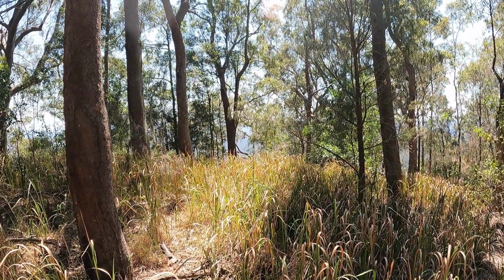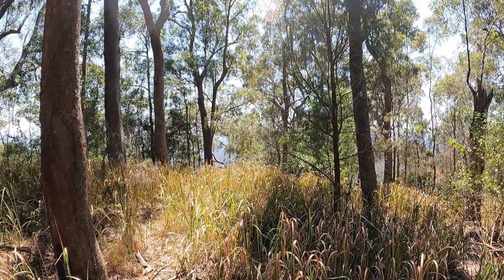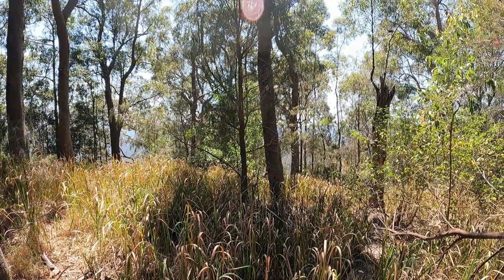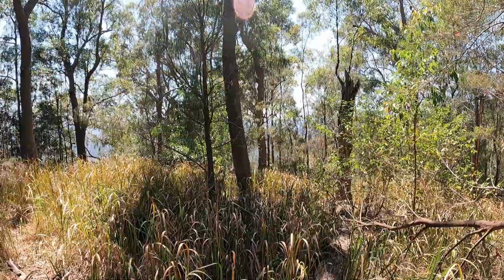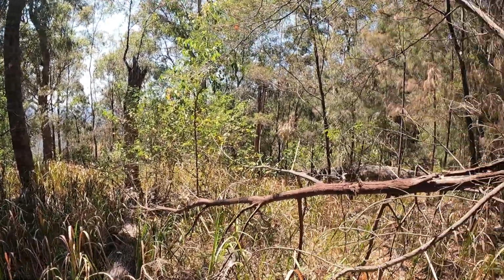Well, I'm back at the location where I set up the previous trail cam. It's been here almost a month. It'll be a month tomorrow, so I'm looking forward to hopefully finding it and actually seeing what's on there, if it's still there. But on my way to that location, I've come across this.